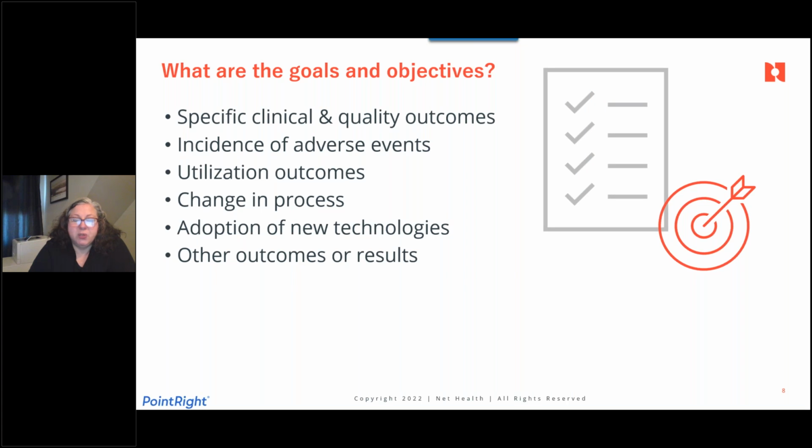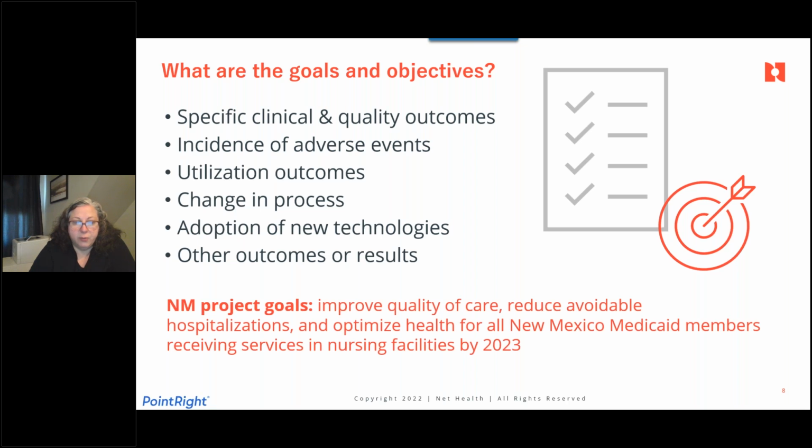The next thing you really need to establish is what are the goals and objectives of the VBP program. These could be specific clinical and quality outcomes that you know that you want to change. It could be related to the incidence of adverse events, or very likely utilization outcomes, things like ED use, hospitalization, healthcare utilization across the continuum. Maybe you want to see changes in process happen. Maybe you want to encourage the adoption of new technologies. Certainly, over the last 2 years, we've seen the rise of telehealth and telemedicine. Other outcomes or results that you may want to see based on your population of patients or members, and the things that you think will help move the needle in terms of those three big goals of accountable care.